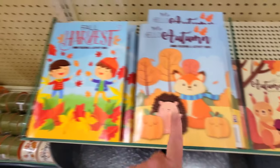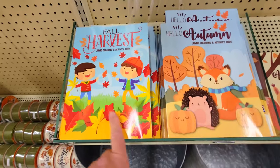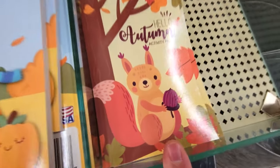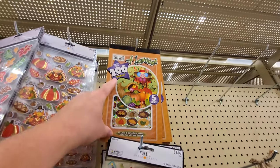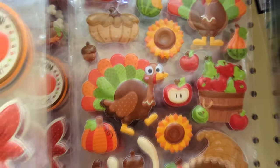Jumbo coloring and activity books. Hello, Autumn. Fall harvest. That's what I'm talking about. Playing in leaves, carving pumpkins. Hello, Mr. with a nut. Harvest stickers, 296 harvest stickers. Look at the face on that turkey right there. Oh my gosh. You gotta love the pumpkin stickers.